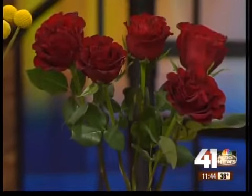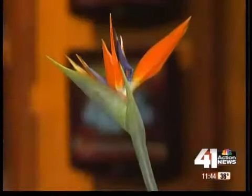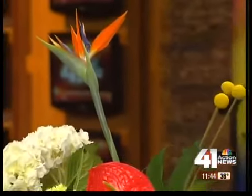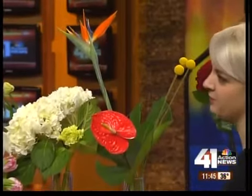But if you want to go something maybe a little bit more unique, a little bit less traditional, you've got something funky here. This is more tropical. I just wanted to make sure that everybody understands that there are so many other options besides roses. Roses are always good, but there's hundreds and hundreds of different flowers to choose from, and maybe your sweetheart isn't traditional. Maybe she likes something a little more contemporary or a little more modern, and there's always options for that.